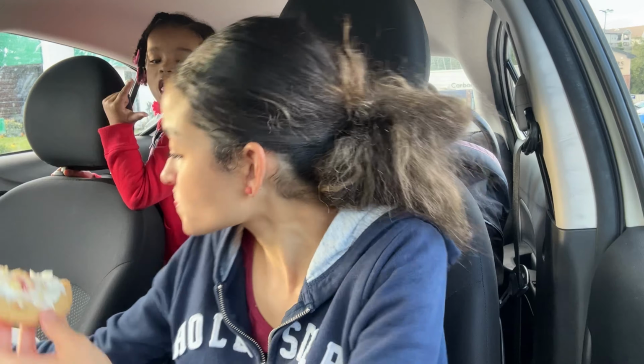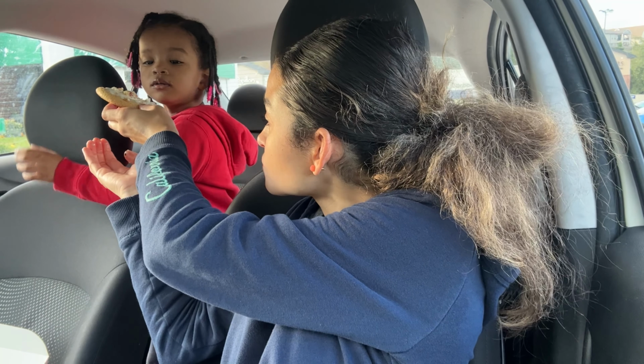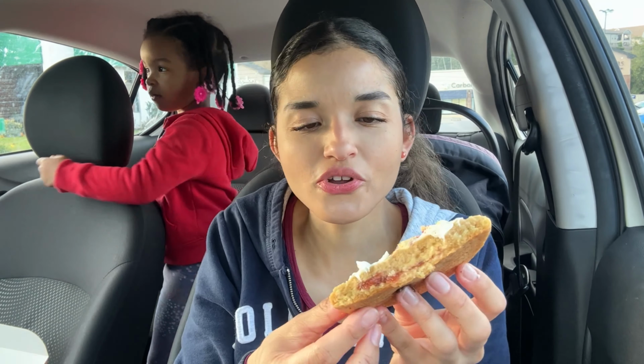Brie said she wanted this one. So let me say, Brie, do you want to try this one? You want to try the strawberry? Yeah. So she doesn't want to try it, but I still got two of it just in case.